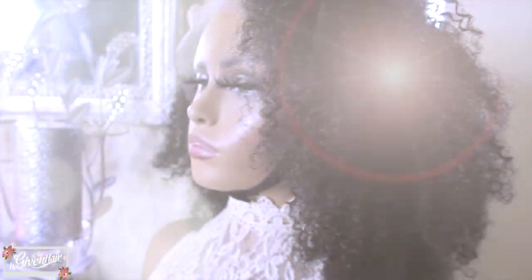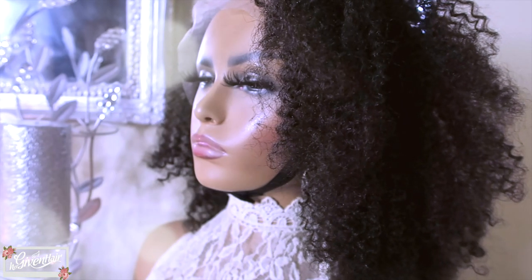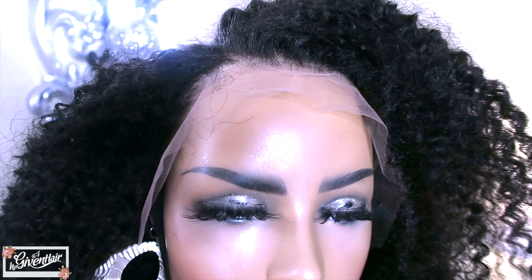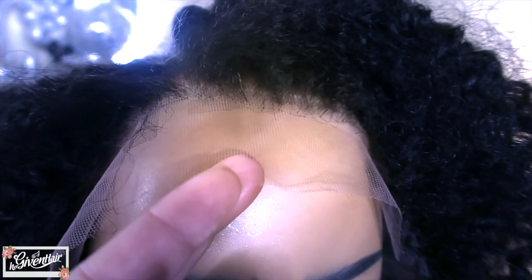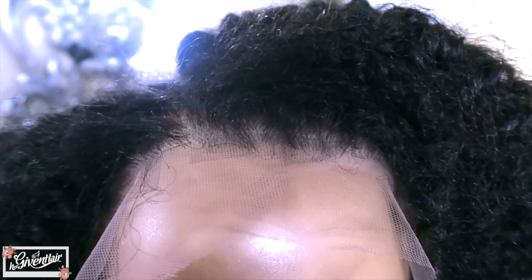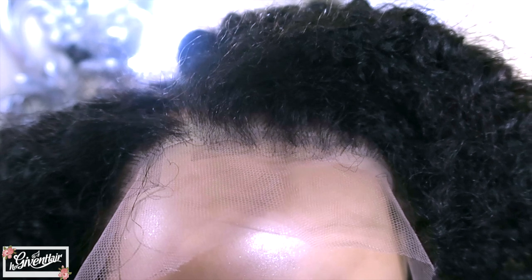HERGIVENHAIR caters to nothing but textured curly styles and textured hair, so you'll definitely want to check them out. You'll also receive a pre-sewn elastic band in your wig cap, so you don't really need to do anything. The unit did come pre-bleached, so the entire cap is deep bleached. Along with that, it also has a pre-plucked hairline. As you guys can see by the knots, they're really good. The lace is Swiss lace. It's very transparent. It kind of melts into my skin.